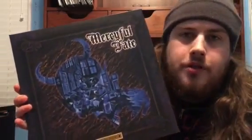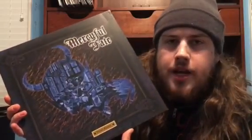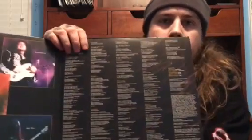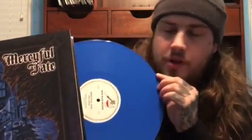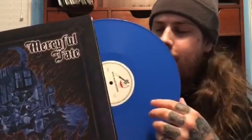And then the next one, no introduction needed, Mercyful Fate. This is one of their post-reformation albums, Dead Again. This one comes on a gatefold. Got the band pictures here, lyrics here, and it came on an absolutely beautiful blue vinyl. It's a double LP once again, and I love how Metal Blade with their reissues are starting to use the old Metal Blade logo. I'm such a sucker for that logo.